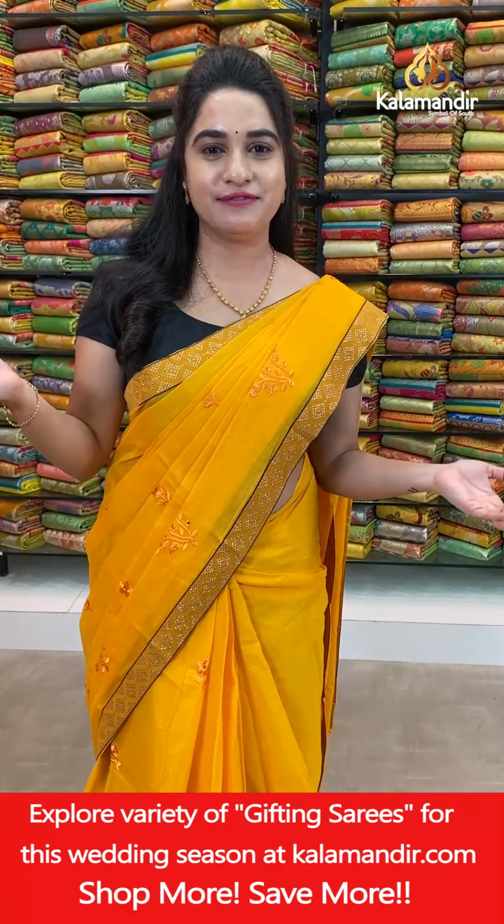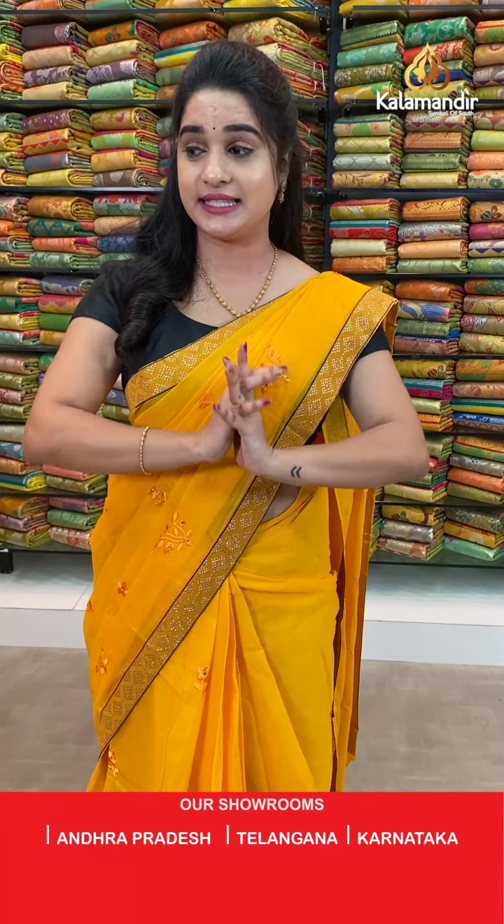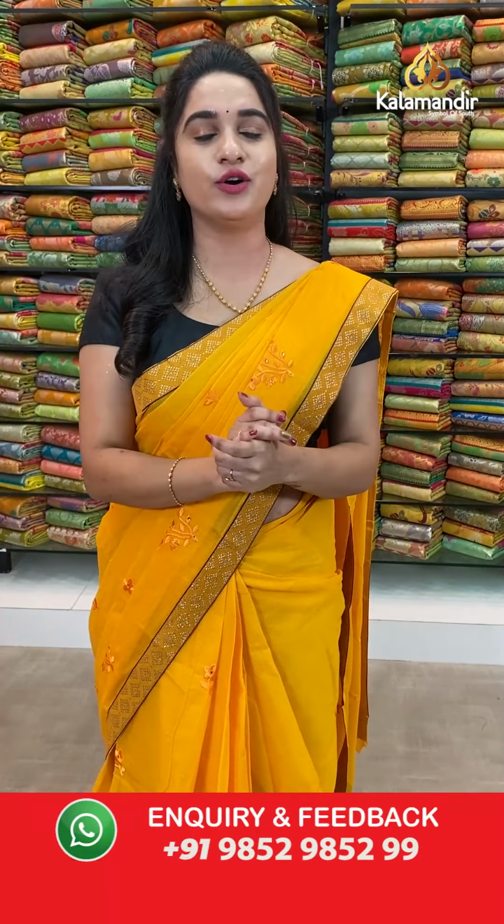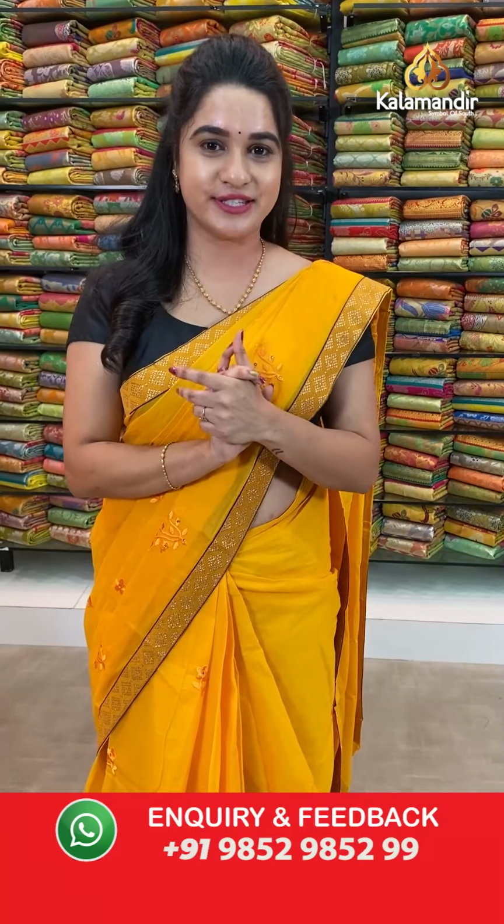Yes, and the beautiful fabric and beautiful patterns and beautiful designs here. And especially we have to talk about this fabric. It's not just beautiful, it's a very, very comfortable fabric. Especially this fabric is very, very suitable for summer. And this is a summer special cotton threadwork saree.